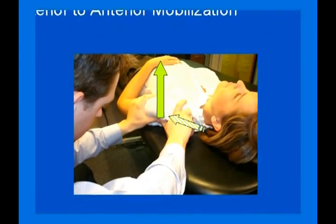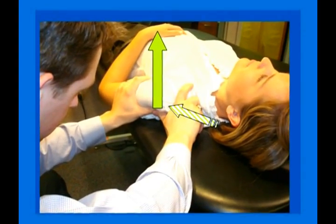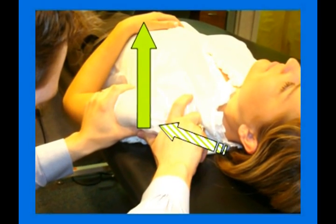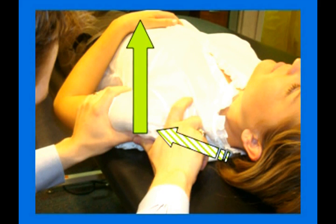This one, however, this posterior to anterior mobilization has been proven in the literature to help reduce pain in individuals who have shoulder pain and also be effective at mobilizing the shoulder. So again, the way this is proven in the literature to be effective is first with a little bit of an inferior glide and then posterior to anterior, sort of all at the same time. And that can be an effective way to reduce pain. It doesn't provide you a great deal of force to provide your mobilizations, but it can be helpful in reducing pain.